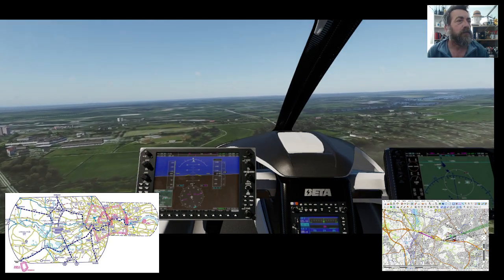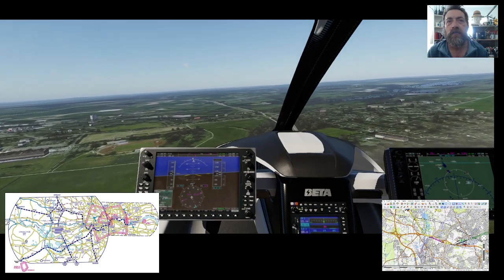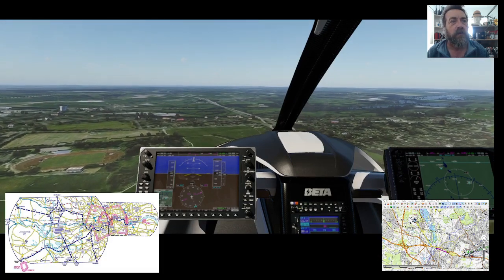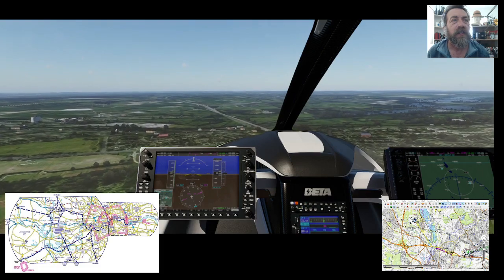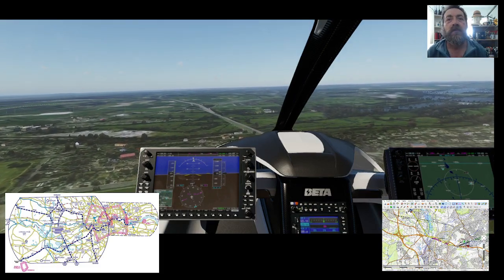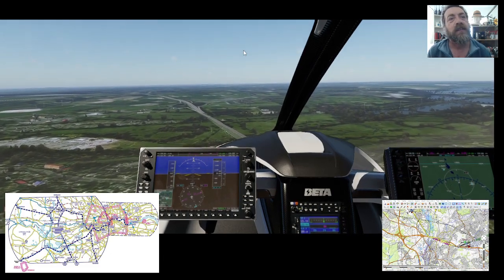London, hello, it's me. Just coming up to Uxbridge Common. I'd like to QSY to Denham now on 130.725. Thank you for the service. Good day. Alia, so long, and thanks for all the fish. Thank you and goodbye.